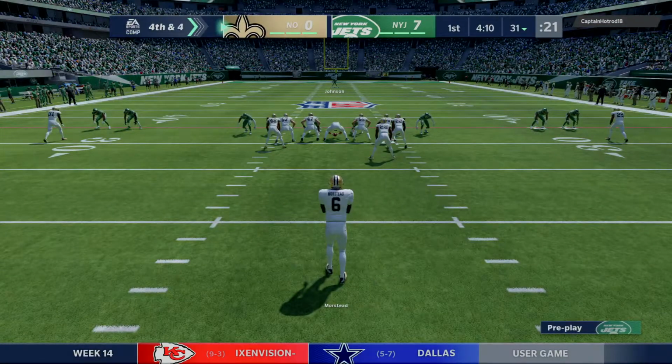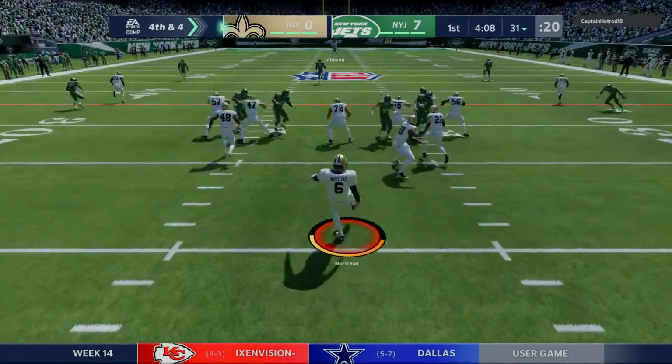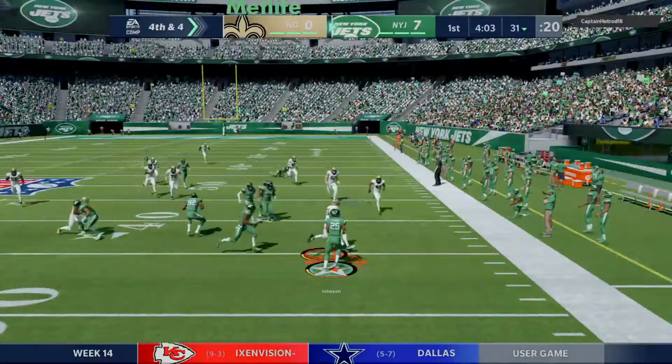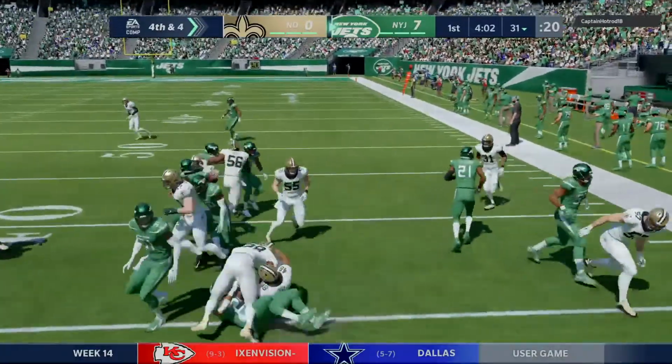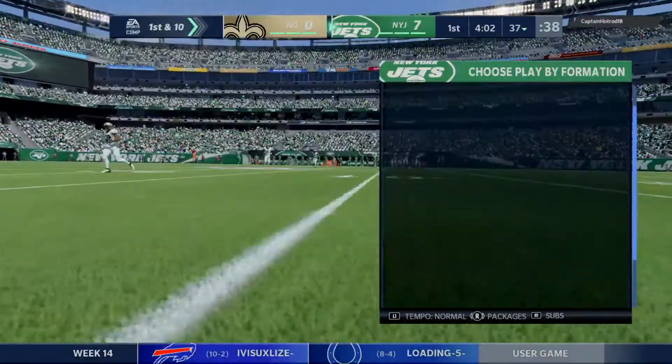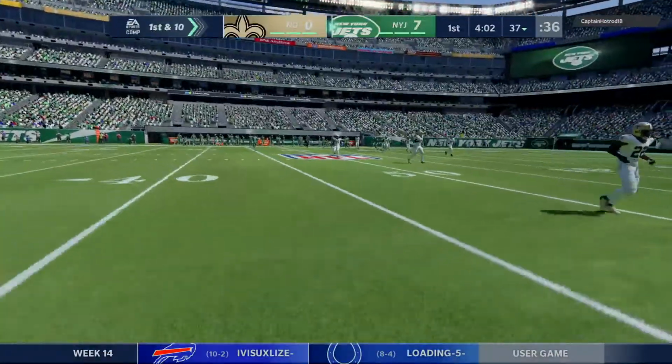Here's Thomas Morstead on now to punt it away on 4th down. Only 2 punts for him last week in the loss as he gets this one away. Just a 30-yard punt that time. And the Jets will take over 1st and 10. 7-yard line.